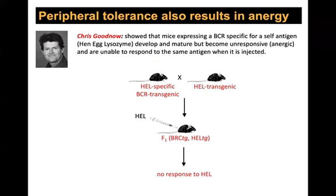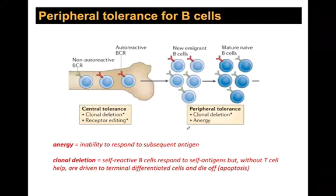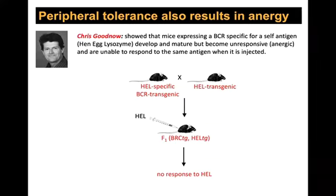What he found is that if he then injected those mice with hen egg lysozyme, they don't make a response to it, and the B cells in that mouse were anergic. They still developed, they still existed, so they're self-specific B cells, but they wouldn't respond to antigen anymore. And you could even transfer these into another mouse that did not express hen egg lysozyme, and they're programmed not to respond. Okay, so that suggests there's a peripheral tolerance mechanism, meaning you don't delete all these B cells, but they're maintained in some non-responsive state, or what we call anergy.